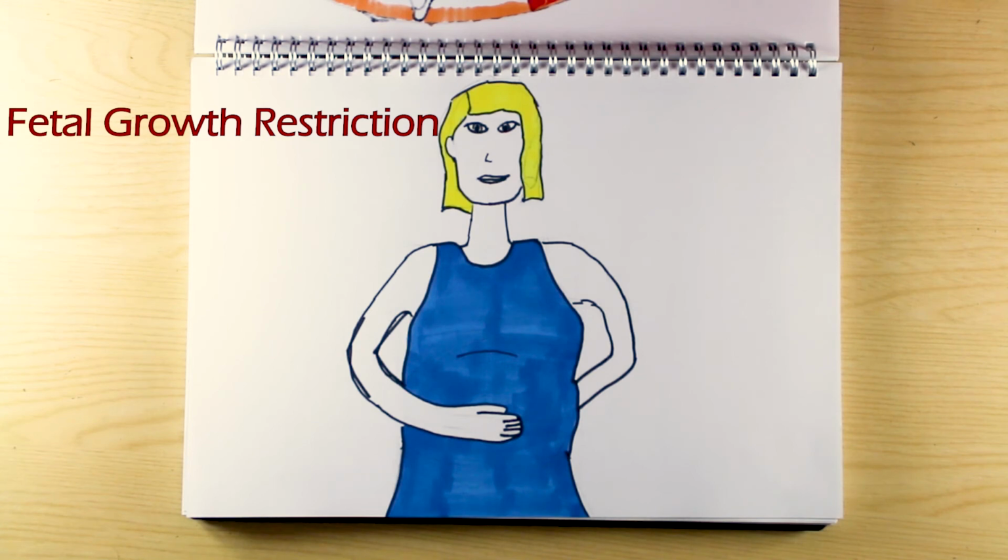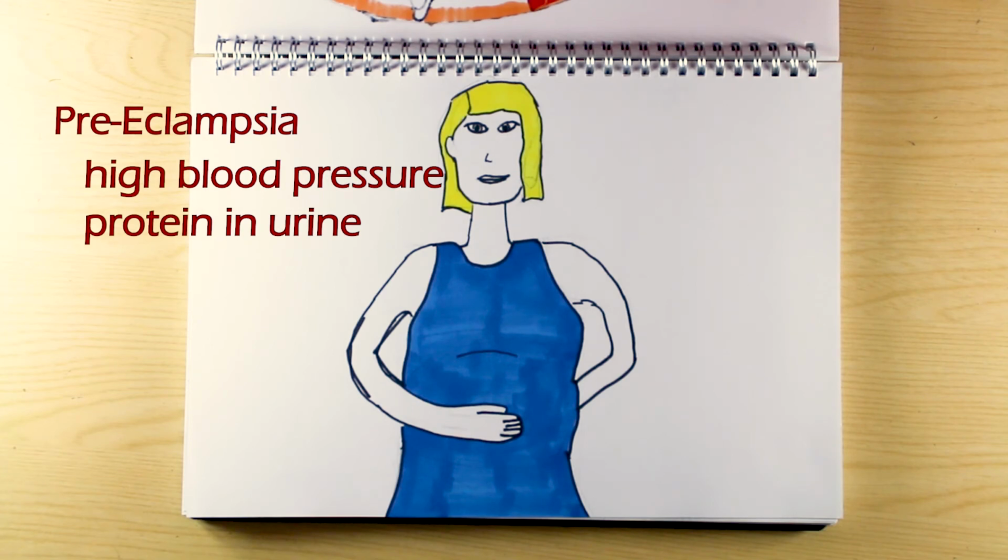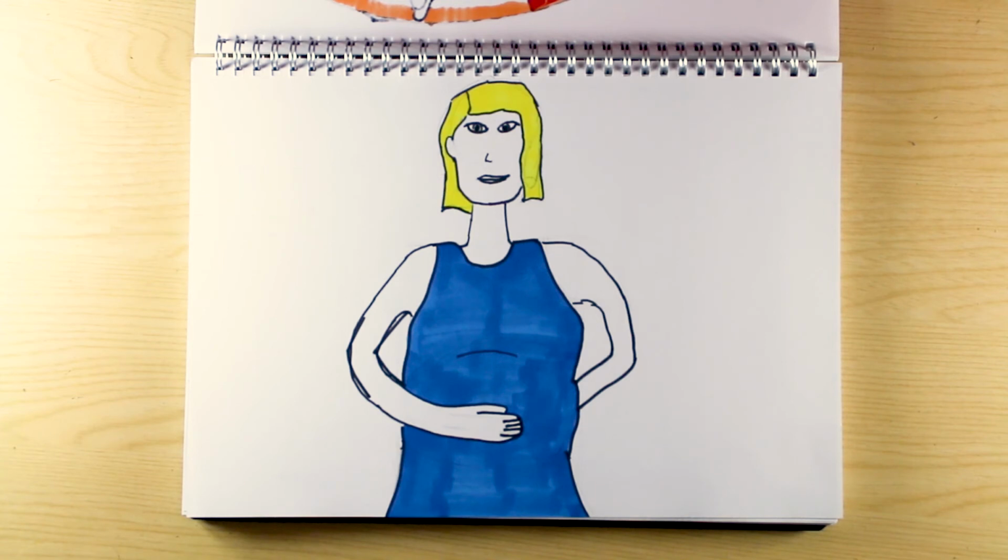Problems with the placenta can lead to diseases such as fetal growth restriction, when the baby grows more slowly than usual, and preeclampsia, signs of which may include high blood pressure and protein in the mother's urine. Both of these conditions represent problems with the pregnancy which require medical attention.